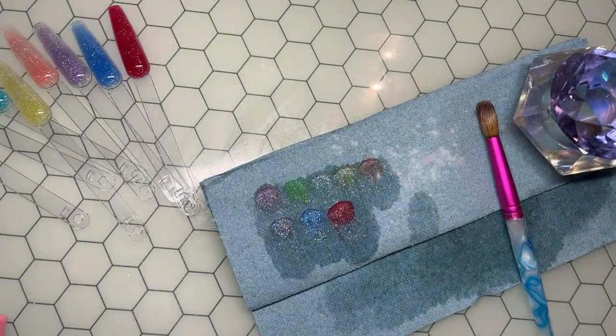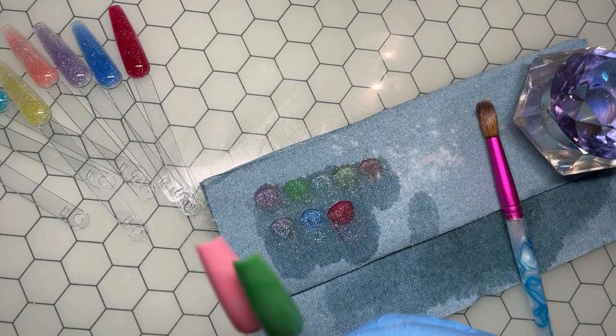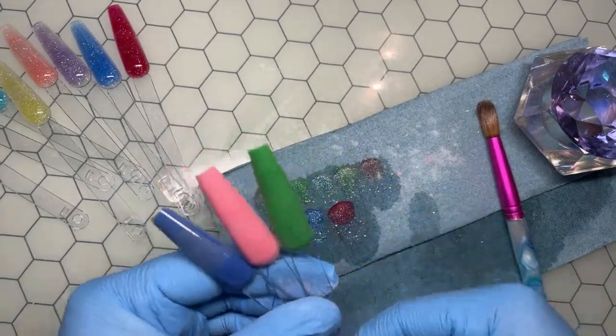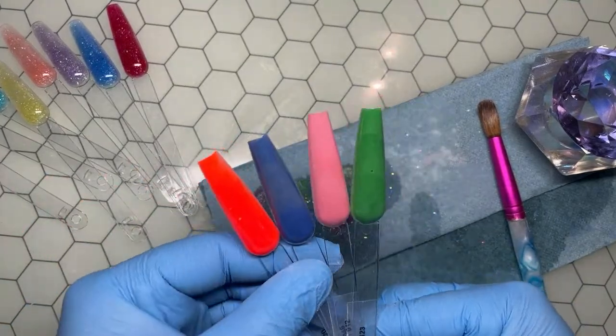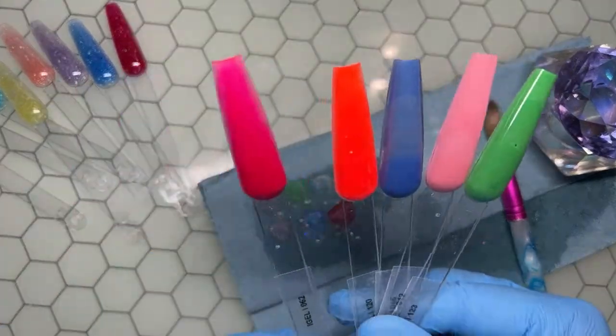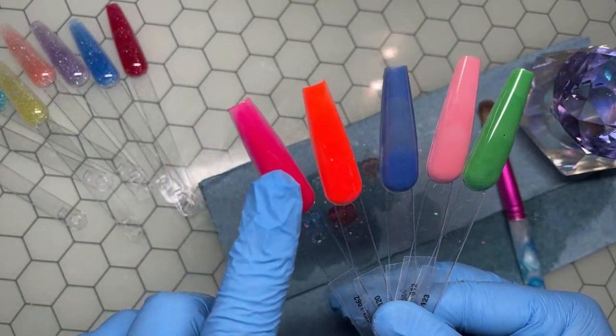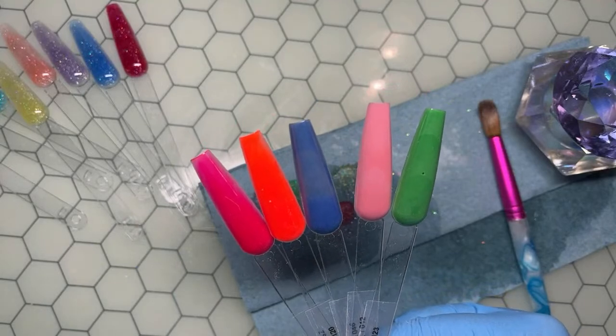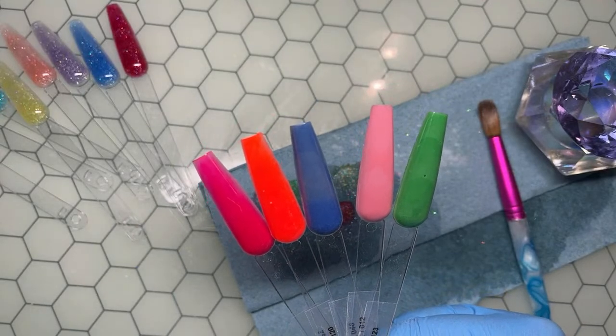And then let's take a look at my iGel Beauty collection that we have here with these colors. Here's iGel. Look at this pink. Nude with gold accents.